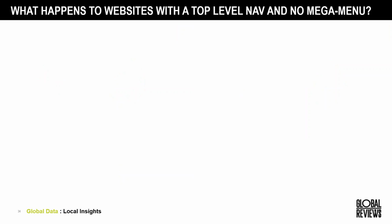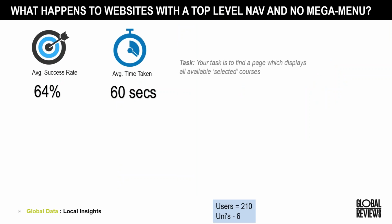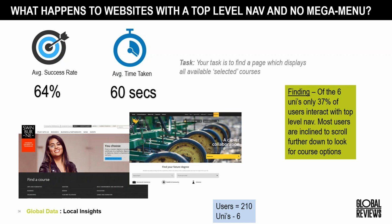Then in that case, what happens to those websites which have a top level nav but don't have a mega menu? Their average success rate is 64%, and the time taken is 60 seconds. So they're not the worst, and they're not the best, they're somewhere in between. Some examples of similar websites: Swinburne and USQ.